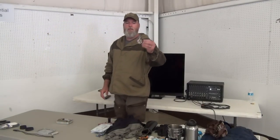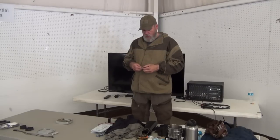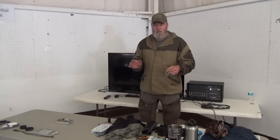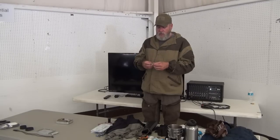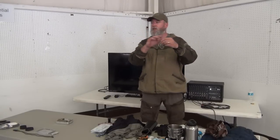This is the British Commando wire saw. This is the real one. There's a lot of cheap Chinese knockoffs. Not that I have anything against the Chinese, but this one has the barrel swivels. It's 8 strands of stainless wire.